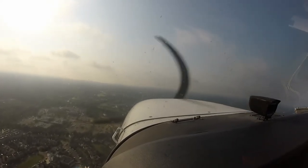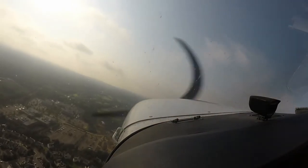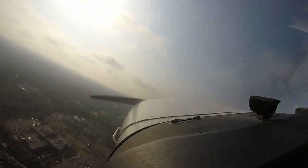Traffic upwind is in the left pattern. Wind 260 at 5, runway 16, cleared for takeoff. This will be a full stop.